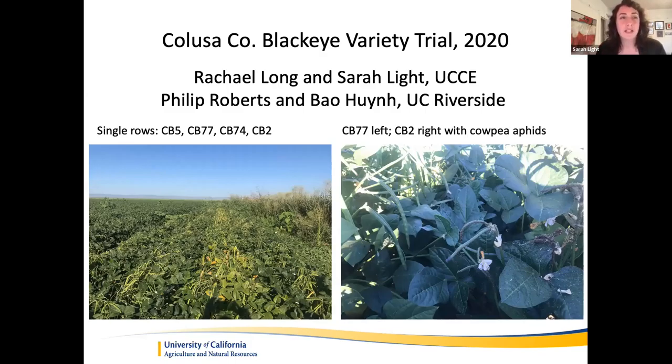So if you have those pests in your field, please do consult that. Selecting resistant varieties is a great way to reduce the need to control in season. Okay, so this is that again, CB77 and CB2 at harvest.